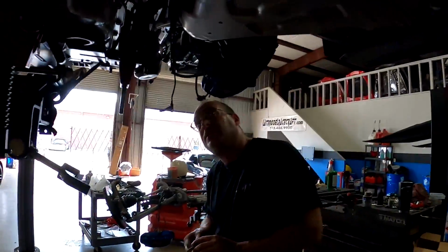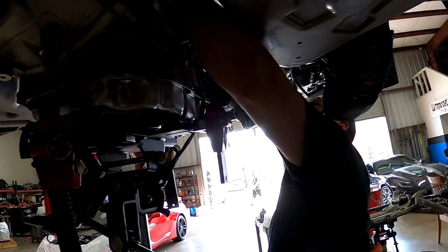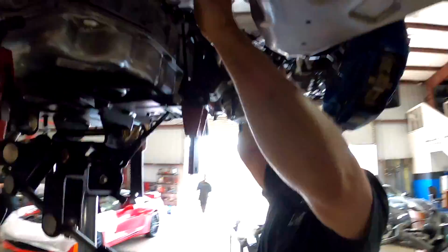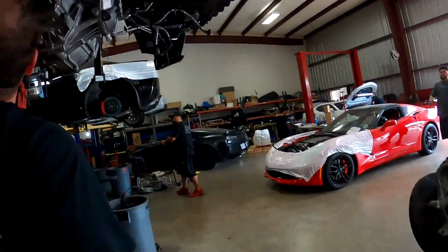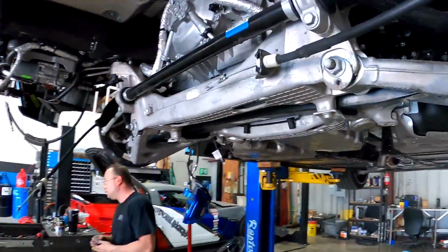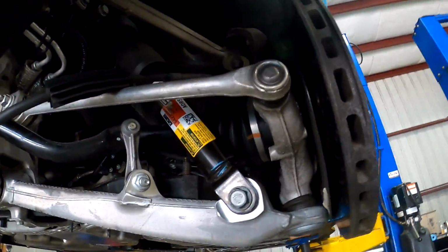Well, she came in pretty easy, didn't she, Dan? Sure did. Pushed right in, torque converter lined right up. Dan's already got her halfway bolted in. Alright, Dan got the cradle back in. Looks like Dan got this side all finished up. So you got the axle back in, all the suspension tied up.